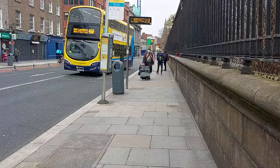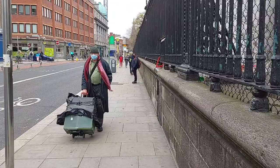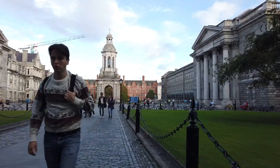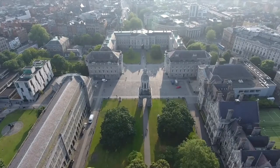So I'm here on Nassau Street, and we're walking down beside the walls of Trinity College, and we'll be visiting Trinity College in a few minutes, but as we walk, let me tell you a little bit about it. Trinity College was founded in 1592 by Queen Elizabeth I, who was the daughter of Henry VIII and Anne Boleyn, and the last of the Tudor monarchs. This university consists of 47 acres and some of Dublin's most iconic buildings and landmarks.